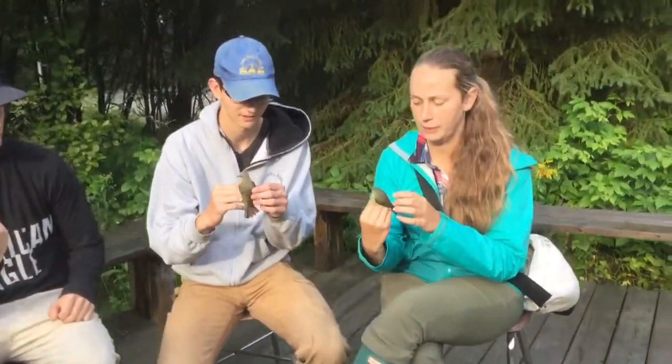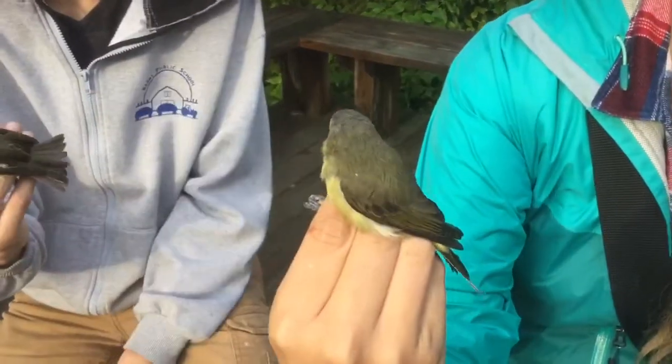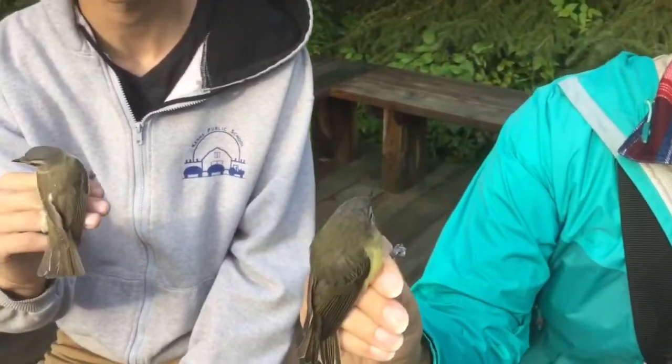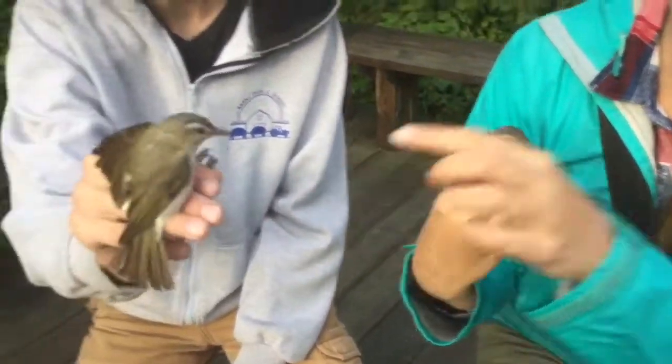So we're here for another marsh moment. We got some Vireos here. So me and Dawson here are holding red-eyed Vireos. And Sarah, what bird do you have? I have a Philadelphia Vireo. It's a little bit smaller than a red-eyed Vireo. It's very yellow on the bottom, very green on the back, and it's got a gray head. It's very pretty. And as you can see, it does not have a red eye like this red-eyed Vireo does, here, see?